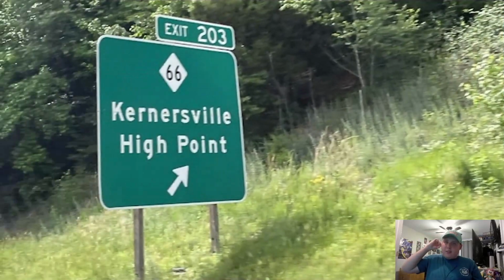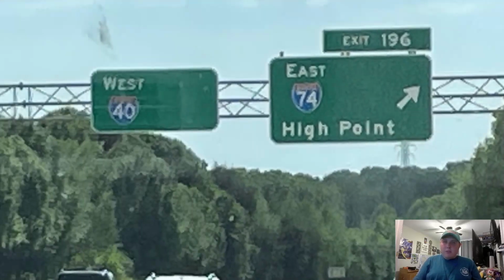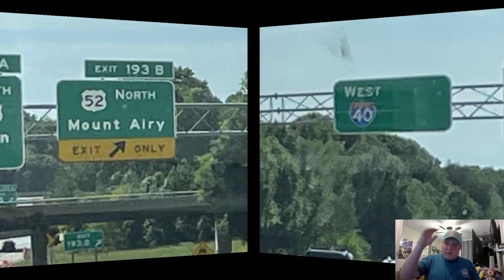And then after splitting off from US 421, this is the first exit, North Carolina Highway 66, signed for Kernersville and High Point. And the Route 66 diner is located off of North Carolina 66, in fact, at the North Carolina 66 and US 421 junction. And a little ways up the road, we're now meeting with Interstate 74, and Interstate 40 has no control city, but 74 gets east for High Point.